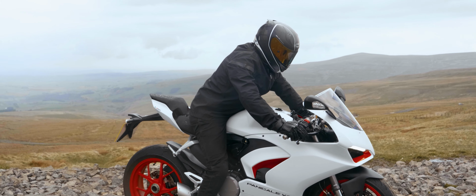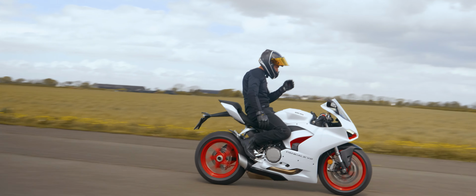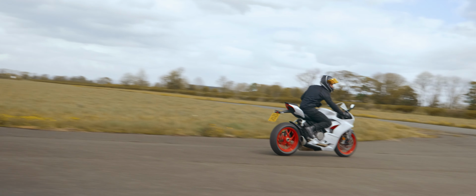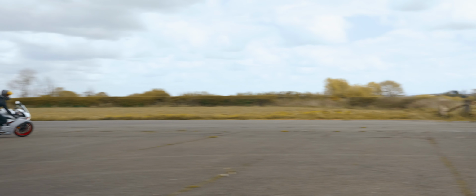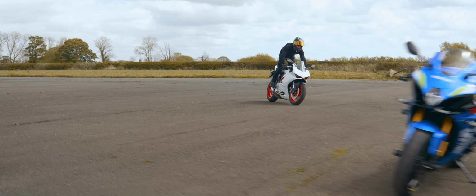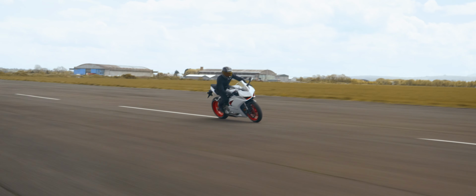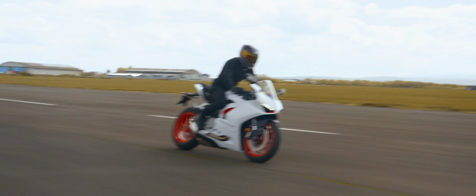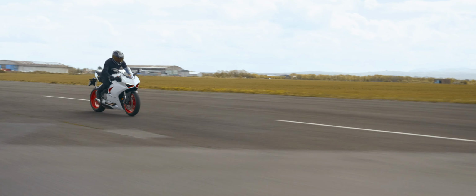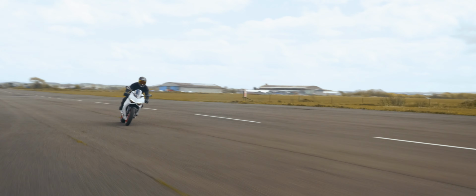As Panigales famously do, the engine does create quite a bit of heat through the seat. This isn't a problem when you're riding on open roads, but city traffic in hot weather will leave you feeling pretty toasty. And the riding position is definitely on the aggressive side of sporty. There are sports bikes out there with more comfortable riding positions, and the way that the front fairing is designed, clip-on risers would be out of the question. But other than that, we're really clutching at straws.